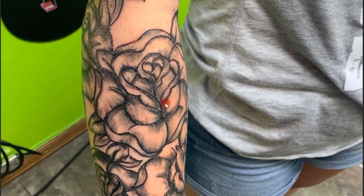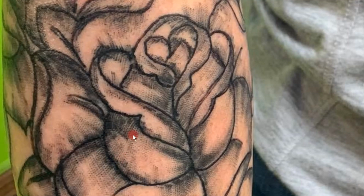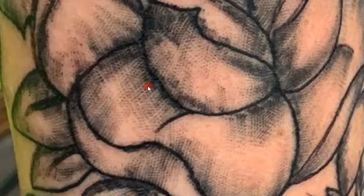It takes years of experience, but you can tell that she has not gained that experience yet because she's doubling, tripling over these lines to fix them. But that's not even the worst of her problem. She's got this scratchy technique coming out of this shading. This is not intentional, this sort of dotted scratchiness that you see here.